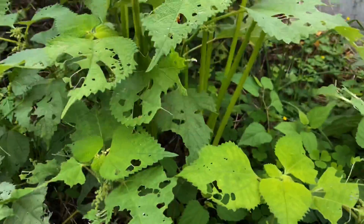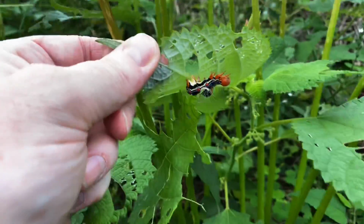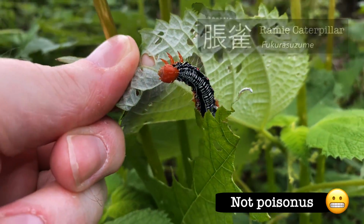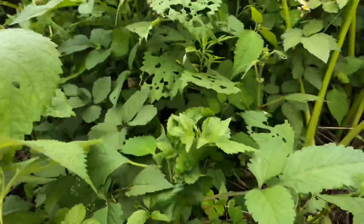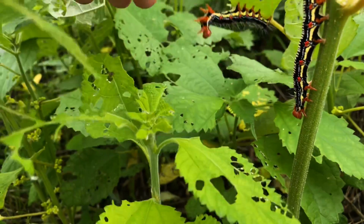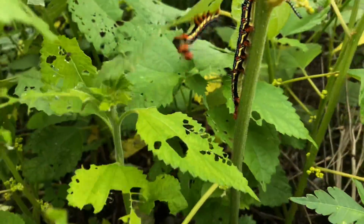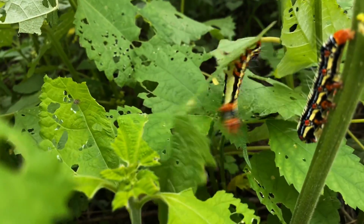I just noticed that all these leaves are being chomped, and lo and behold, there's some kind of caterpillar chowing down on them. Definitely looks poisonous to me. Ooh. And yeah, there's a heap of them. Wow. Cool. Go home and see what caterpillar. Whoa, look at that. Wow, he's starting to dance.